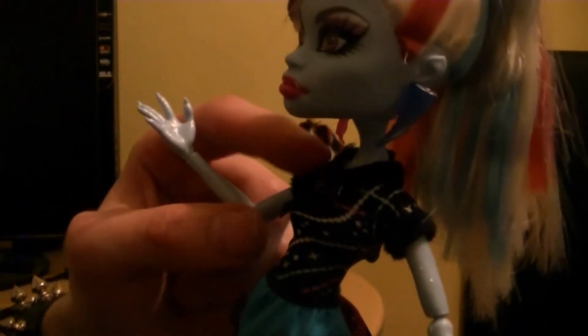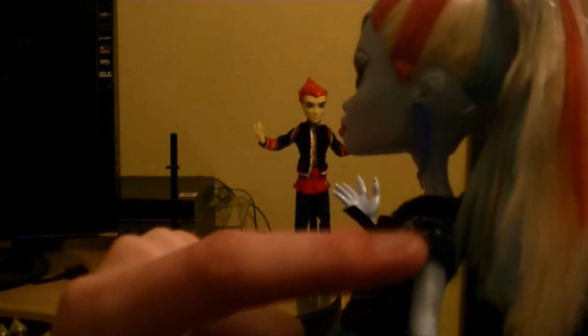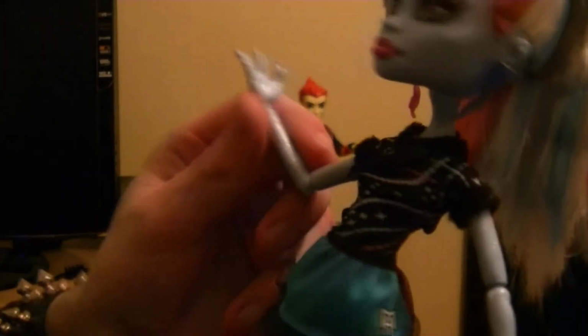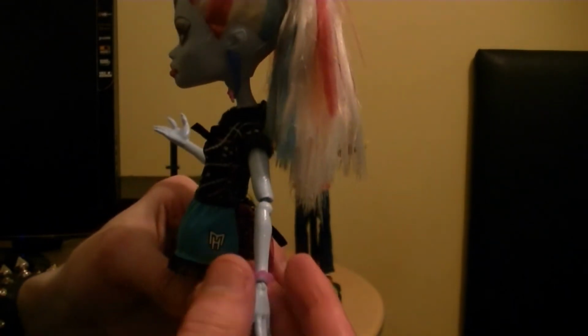Got the fur going on there. And excuse the noise in the background, I was outside, but anyway, really nice going on. And yeah, just really nice. Got a little bracelet there. Usually that could be loose. What's going on? Oh, looks like it's going to be popping off.